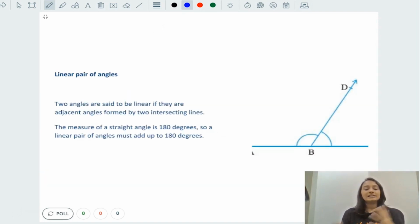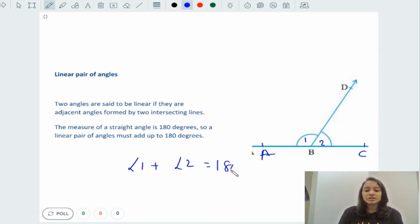Now let's see what else we have in linear pair of angles. One more thing you have to remember is if you add up the two angles, this is A and this is C, cool, if you add these two angles, it has to equal 180 degrees. So we have angle 1 here and angle 2 sitting here, right? So if you add angle 1 plus angle 2, it has to equal 180 degrees. Guys, this is all about linear pair of angles. If you add up, it is more or less like supplementary angles again.